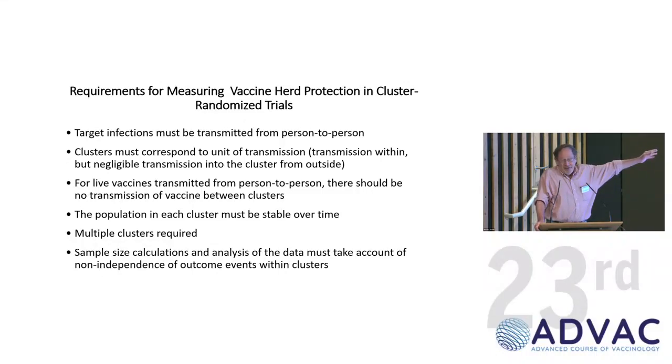Obviously, the Calcutta trial violated that, but the effect of such inward transmission would be to dilute your estimate of herd protection, which made our results conservative. Basically, that means in real life, you can expect much more herd protection. For live vaccines transmitted person to person, there should be no transmission, obviously, between clusters. The population should be stable. Obviously, if people are migrating from cluster to cluster, that will dilute out any measured effects.